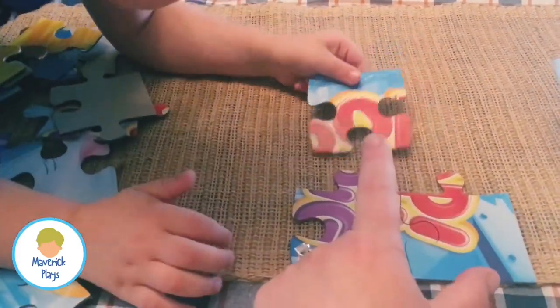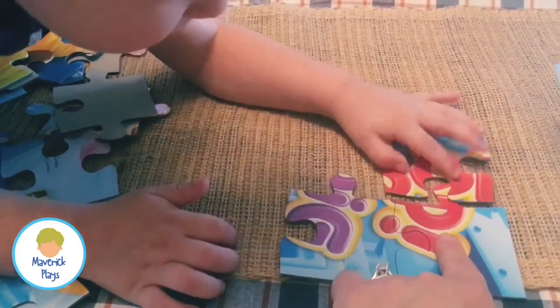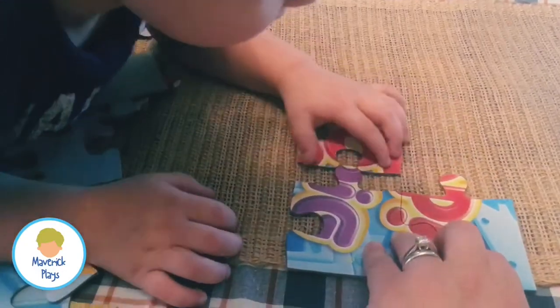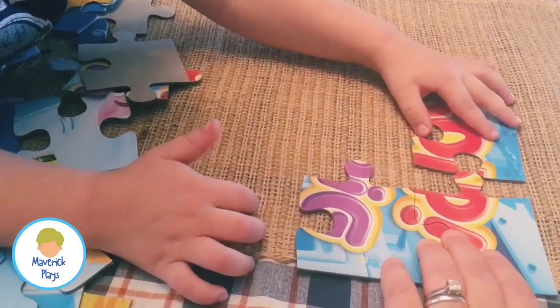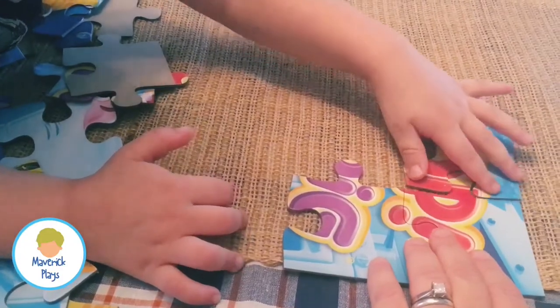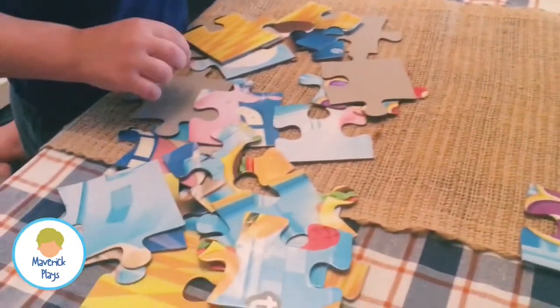Where does that one go? Right here. I bet you it goes right here. You gotta turn it though. Turn it. Can you turn it? Nope, here. Turn this way and try it. Where does that go? My baby. Lift it up. Does it go there? My baby. Yes! Oh, all right. Okay, what's the next piece?